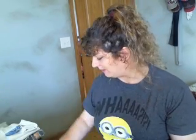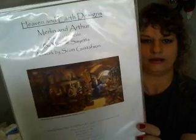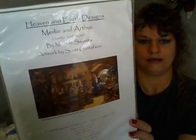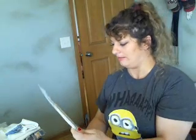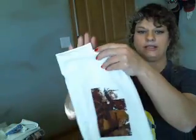And the final one that she had a work in progress of was Merlin and Arthur. Let's see. By Scott Gustafson, or Gustafson, I think that's how you say it. And this is how much she has done of that one.